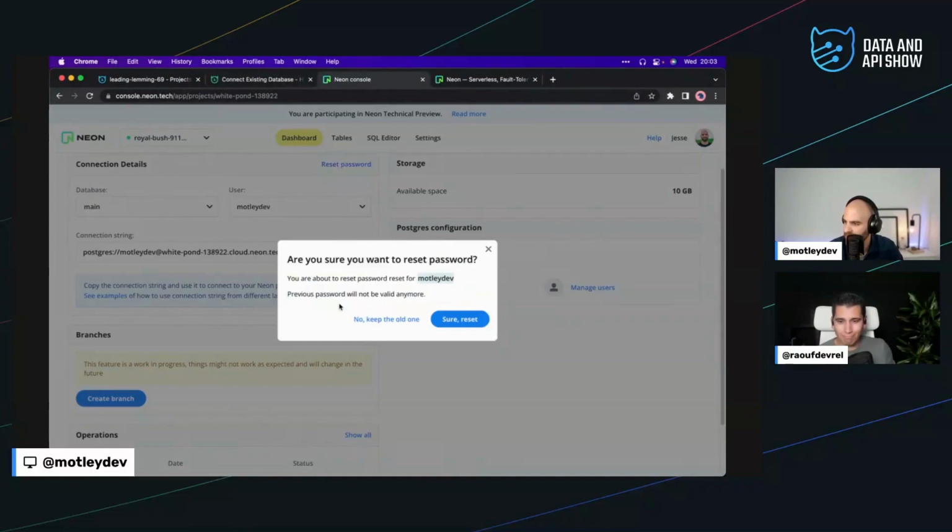Okay. And that's just for this user on this path, on this database, not my whole account? So the alert is to tell you that if you're changing the password now, then if you have applications that are connected to this database, then you might want to change. But that's the branch though, right?